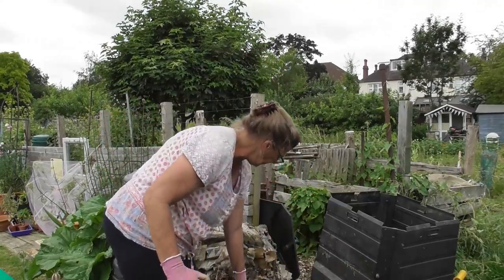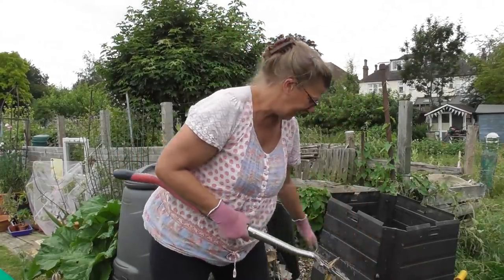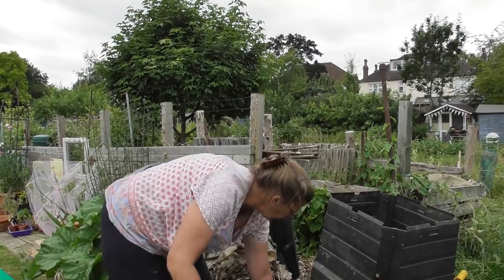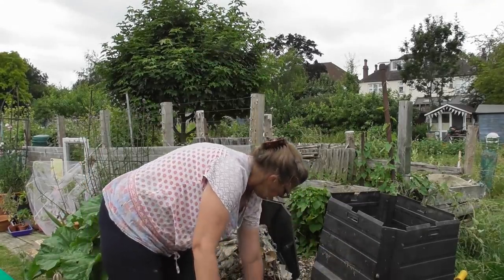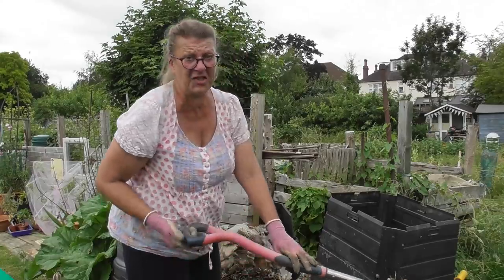Lumps of cardboard, everything. Lumps of cardboard which are bone dry. Yeah, I really ought to have turned it. Never mind. Okay. First barrowful, that'll do. Oh, I think I'm down to some lavender stalks.